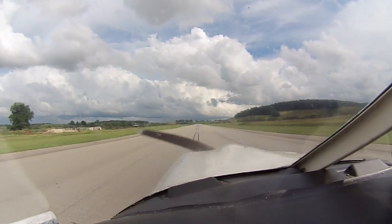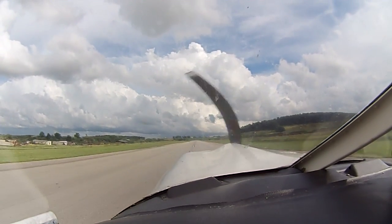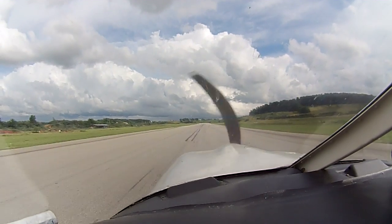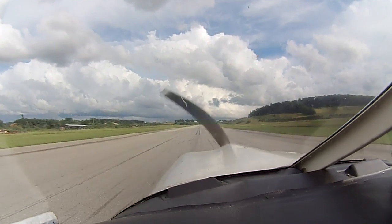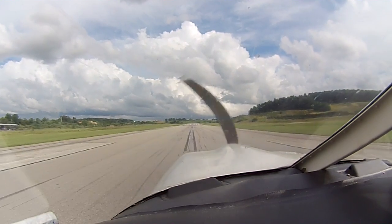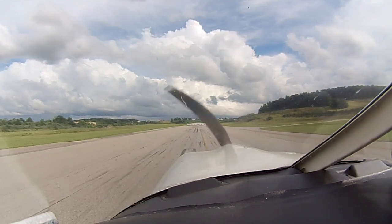Beautiful. Throttle back. Keep that nose up. Don't be shy, keep it up there. Not too much. There you go. Smooth out that. Yes, you see, much better. You see the difference? I think what happened earlier, it was my first landing in this airport.